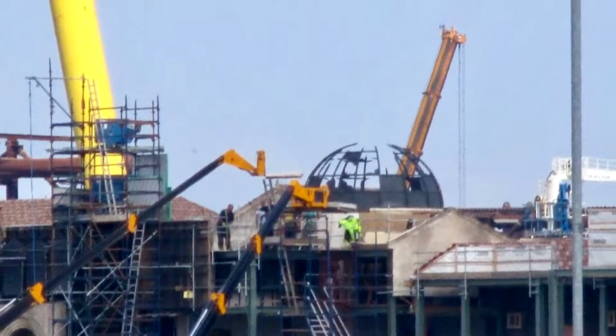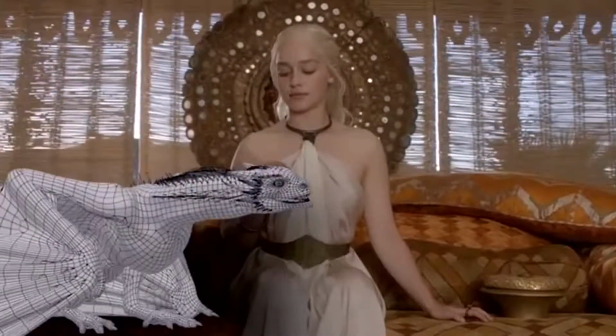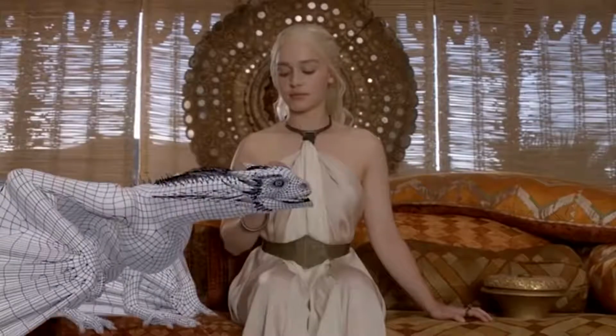And as speculated for months now, the main suspect behind it all is a dragon, who's also been spotted on this set. Yes, dragons are visual effects, magic mostly. However, when performers have to interact with dragons, a number of methods are used to make it work. For example, if Dany had to touch the dragon's head, any dragon head-shaped object will do.